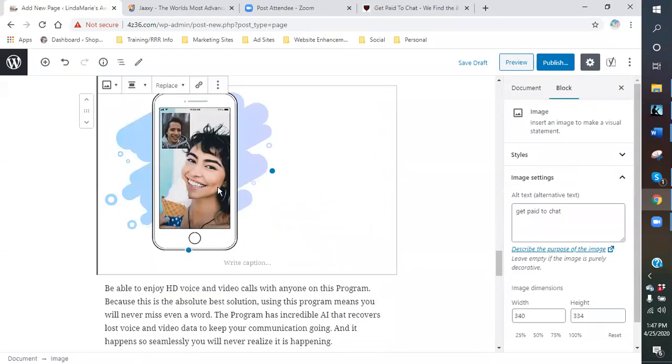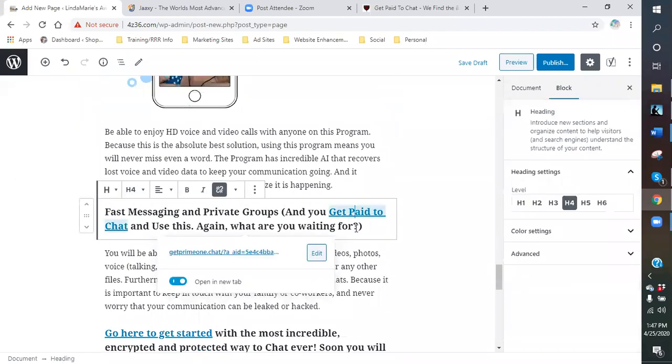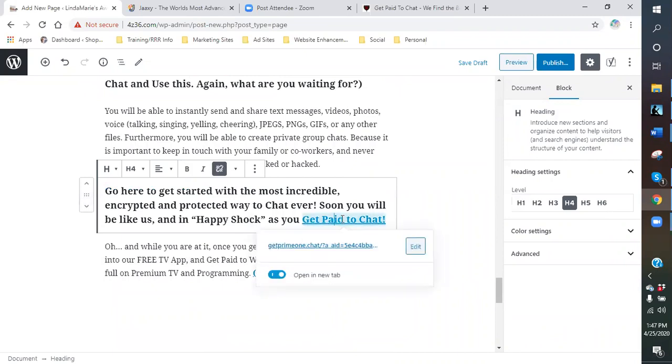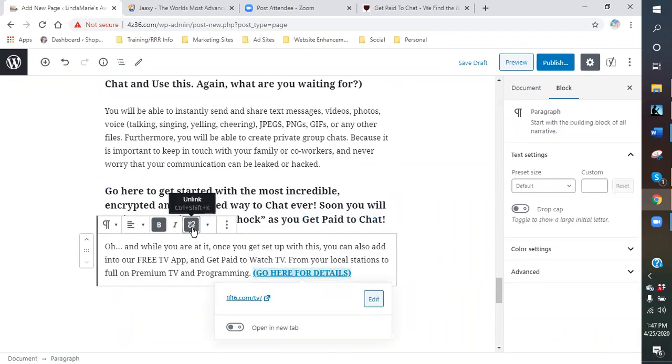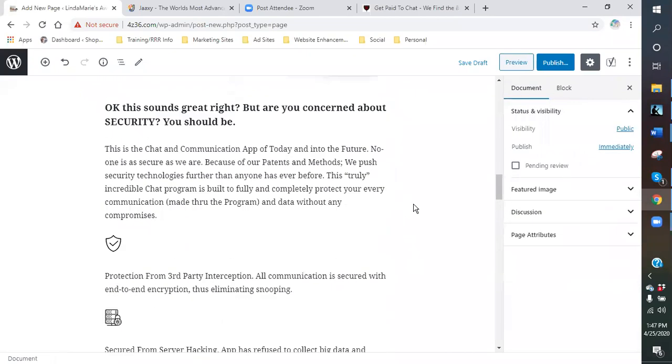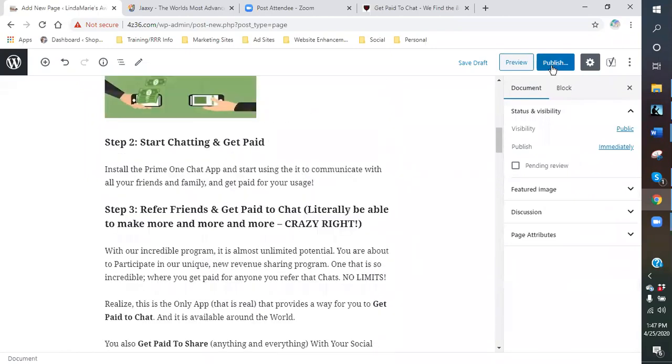This doesn't have anything to do with these pages, but in order for us personally to be able to use this stuff, do we have to be signed up or paying for the TV? No, you do not. All you have to do is be part of Tipping Circle. And I'll go through that and show you how to use that.